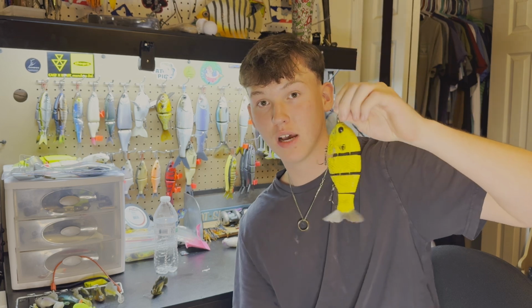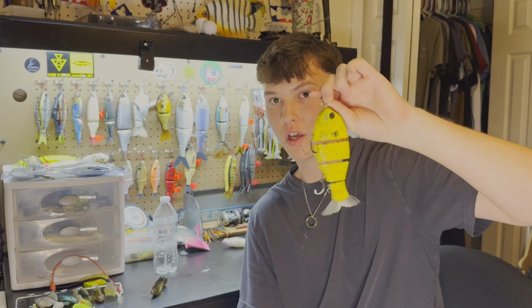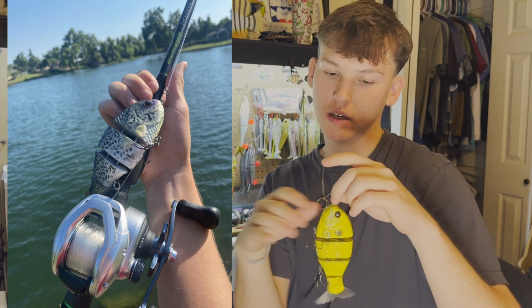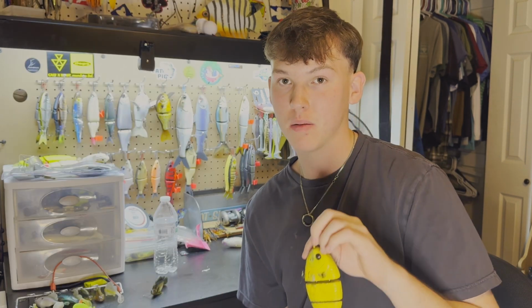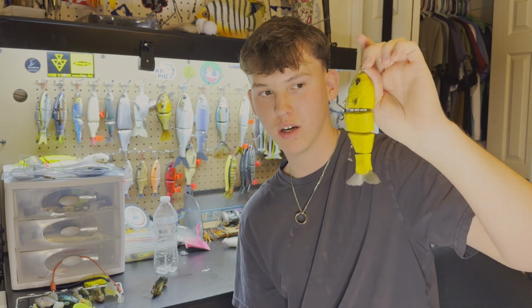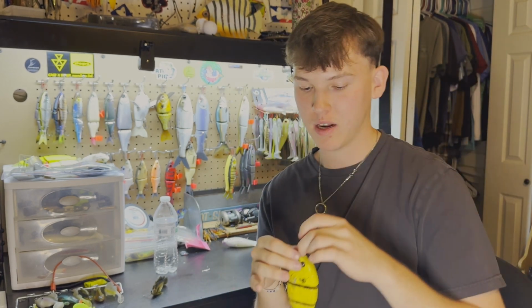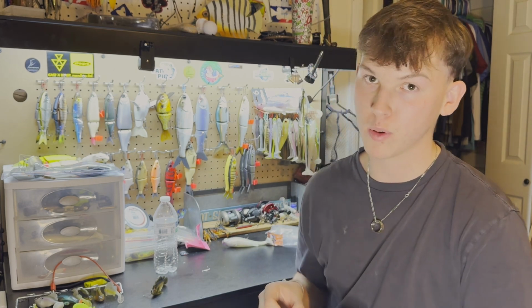My first ever swim bait actually was a 6-inch bullgill in a crappie pattern, also painted by Bill Barton. I forgot I even had that, but I lost that one to a snag in the bottom of a pond. Went swimming for it, couldn't find it. But yeah, there's a 6-inch bluegill right there that I spray painted that I've tried to sell 100 times that nobody will buy. So it's stuck with me.